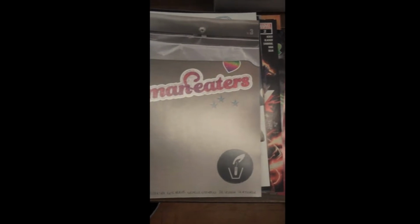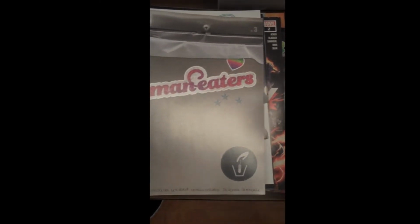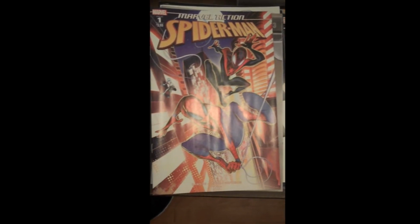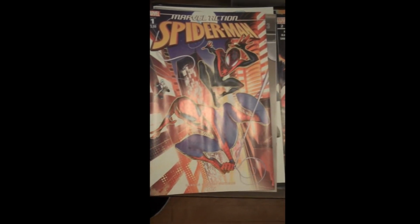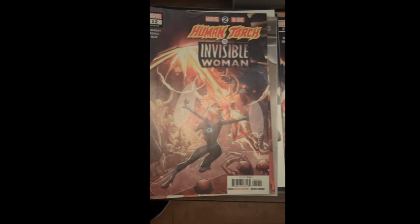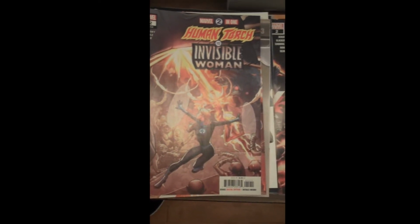Next up, from Marvel, we have Marvel Action, Spider-Man number 1. Also from Marvel, and these have become quite popular in our store, the Marvel 2-in-1 Human Torch versus Invisible Woman, issue 12 of the Marvel 2-in-1s.